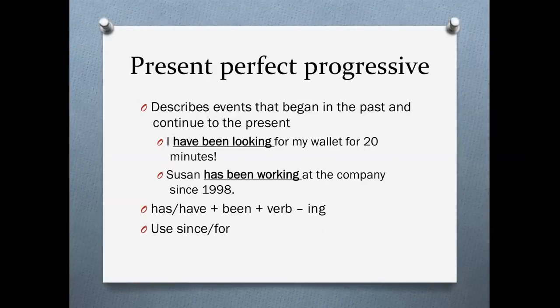First, what is the present perfect progressive? It's a verb tense that describes events that began in the past and continue to the present. For instance, I have been looking for my wallet for 20 minutes. I began looking for my wallet 20 minutes ago in the past, and I am still looking for my wallet now.